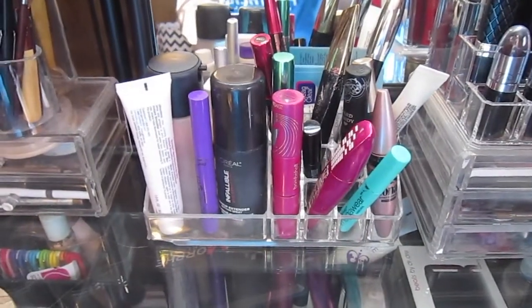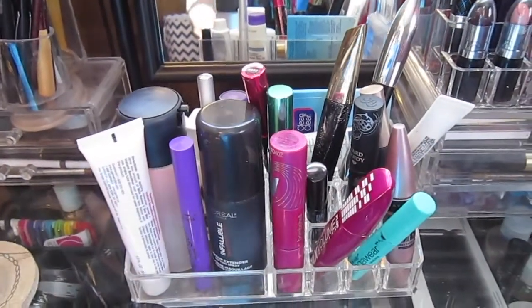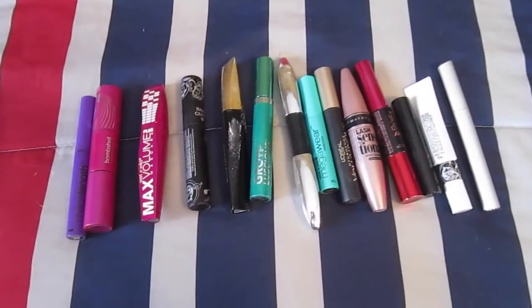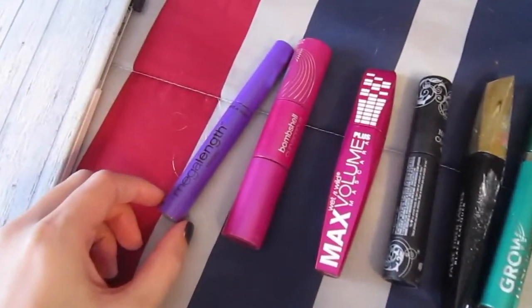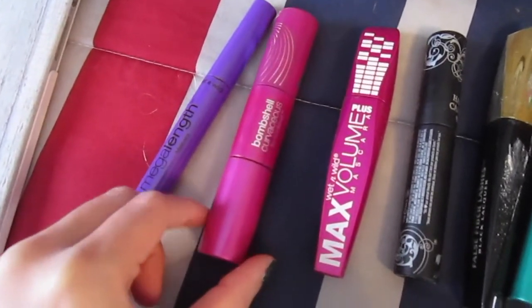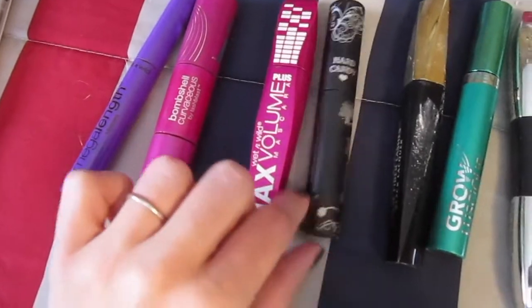This first little acrylic container I purchased from TJ Maxx, and it houses all of my mascaras and some setting sprays. So first off here we have the Wet n Wild Mega Length Mascara, which I love. Bombshell Curvaceous by Lash Blast. The Max Volume Mascara by Wet n Wild, a hard candy mascara.